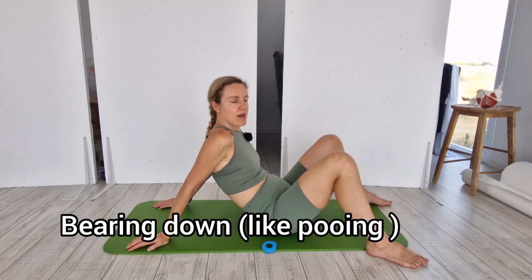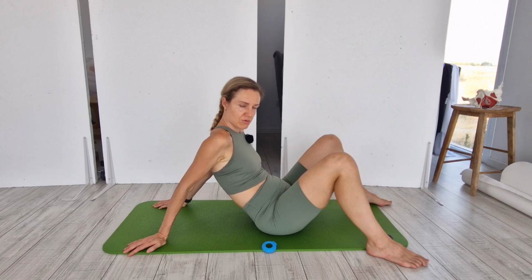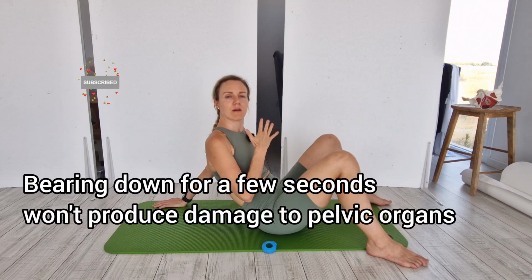If you do have a prolapse, it will, for that second, push down the prolapse, all right? I have to be very honest about that, and this is a disclaimer. When you bear down extra, your prolapse goes down. But just for those few seconds, for the purpose of removing the pessary, it will not do you huge damage. Do not worry about it.